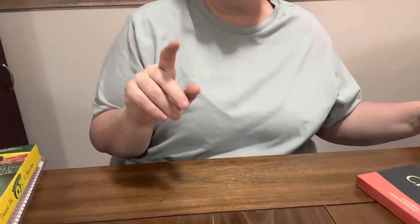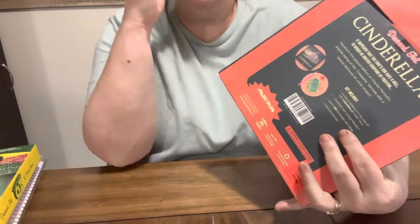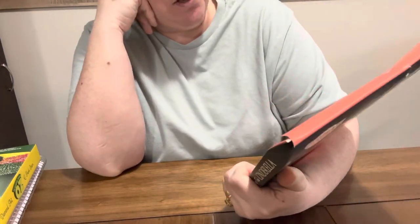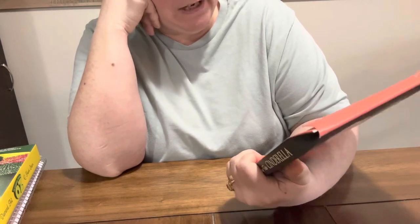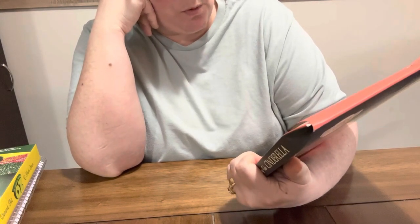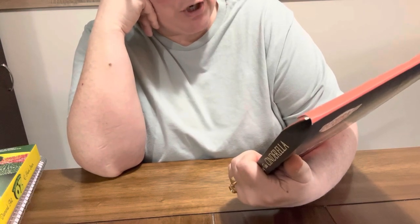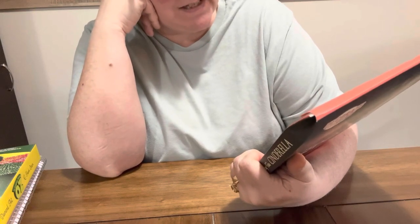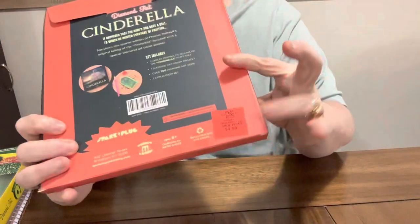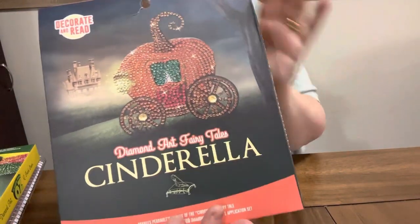Okay, and this other thing I found, y'all. I found another one, and it is another book. It is Diamond Art, and it's Cinderella. It says it includes Charles Perrault's telling of the Cinderella fairy tale, one diamond art cover project, over 700 diamond art gems, and one application set. This one was $4.99. And this is what it looks like on the outside.